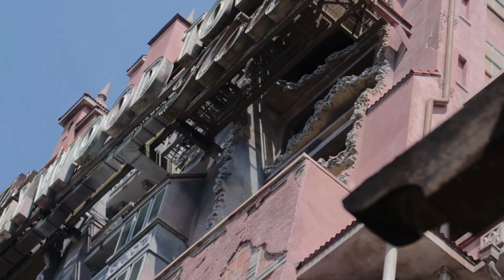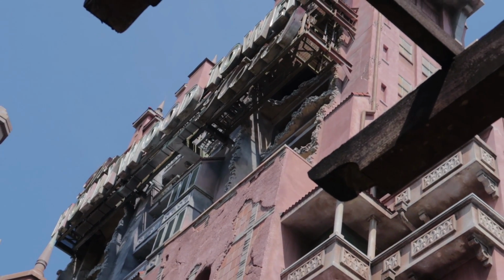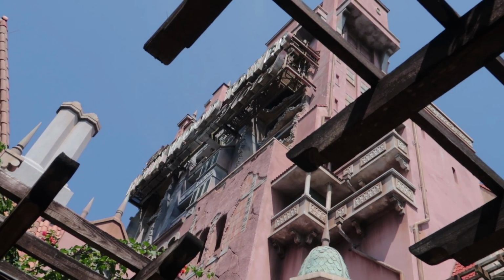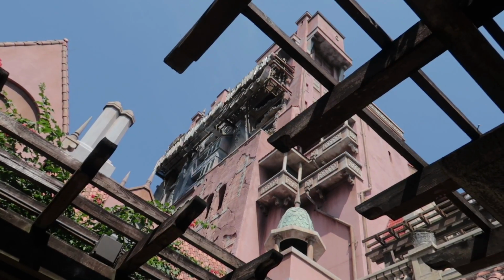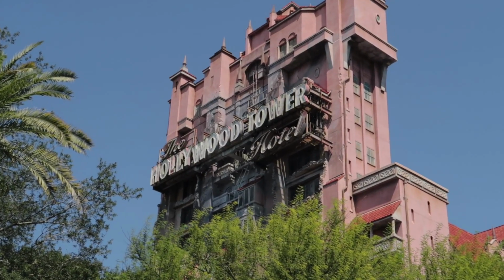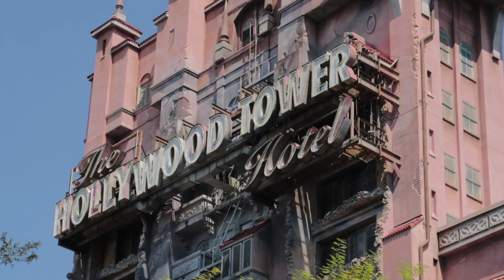The Twilight Zone Tower of Terror is 199 feet tall, making it the 2nd tallest attraction at Walt Disney World. Beating it by a half-foot is Expedition Everest, which makes sense, right? It's Everest. It should be the tallest thing at Disney. However, I should note, the ride Expedition Everest doesn't take us on Everest exactly. We're actually on the Forbidden Mountain.